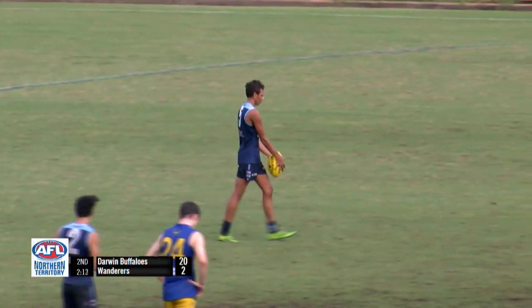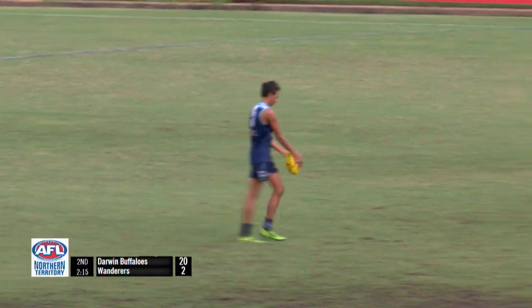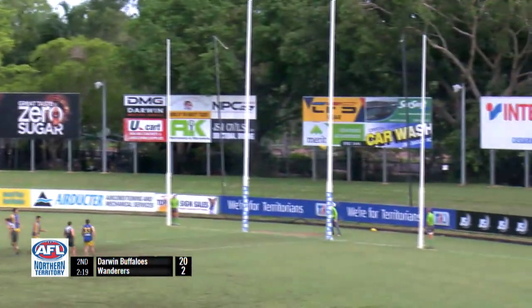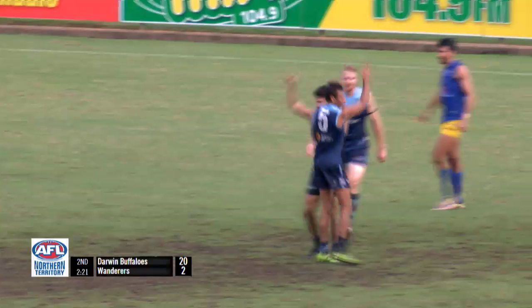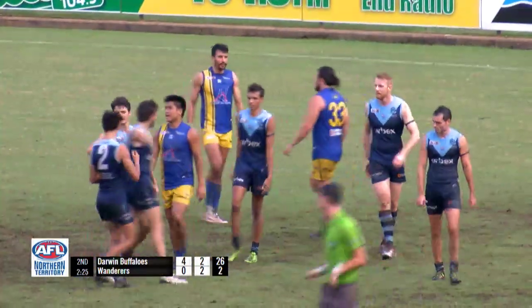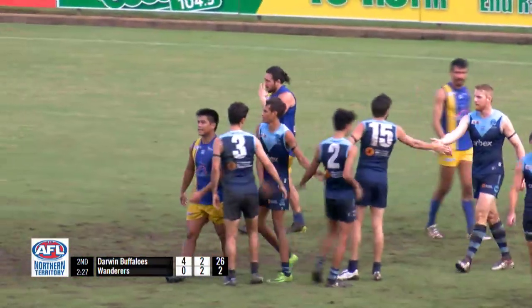Going for number 2 of 10. Let's get him home for 10. This man, this is his bread and butter, these ones. Heads over to his teammates, hands out a few high 10s. They'll be worth $1 million in a few years, those 10s. Darwin moved to 4-2-26, Wanderers 2 behinds.